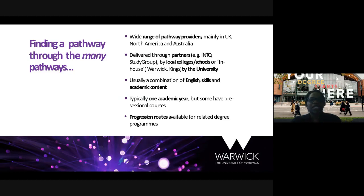So one of the main things that students need to look for when actually trying to find a pathway is looking, I'm sure if you've looked online, there's actually a wide variety of providers. They're mainly providing for the UK, North America, and Australia. They're either delivered through partners, which are external companies such as Into and Study Group, or local schools, or they're in-house or run by the university, such as ourselves and King's. And they're usually a combination of English, some skills and academic content, and they're always typically a 1-year program with a number of different progression routes.